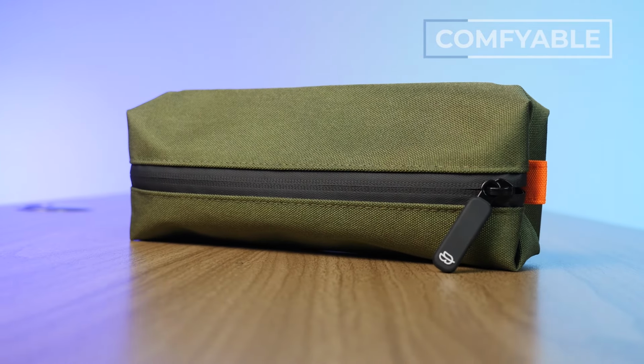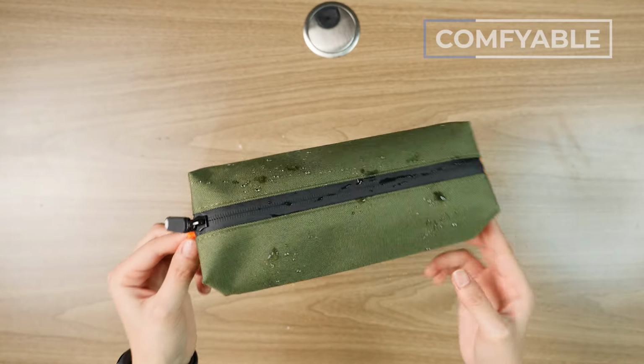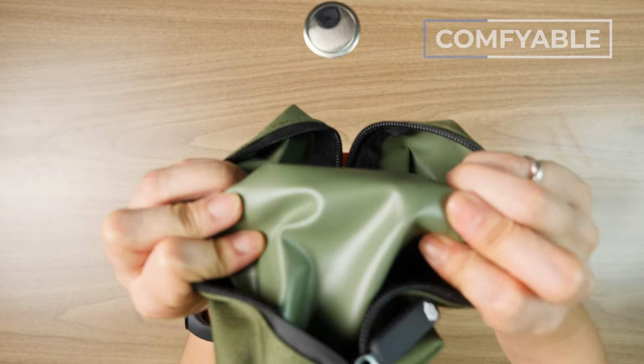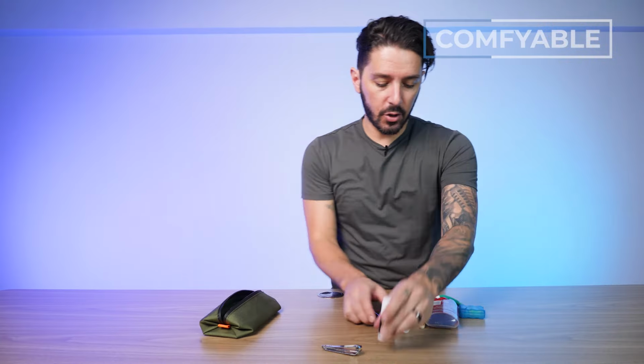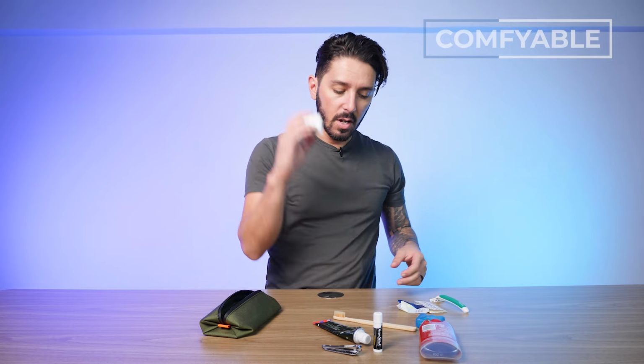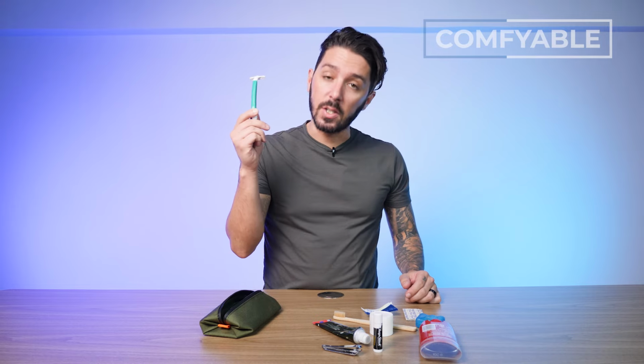Some features are its super minimalism and water resistance. It could double as a minimalist tech kit if you wanted it to, or a pencil holder. And it's got a nice, flexible structure to it. Let's see what it can pack. I got nail clippers, chapstick, toothpaste, deodorant, toothbrush, floss, medicine, earplugs, band-aids, and a disposable razor.